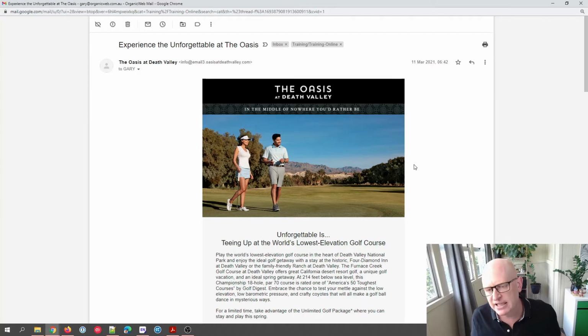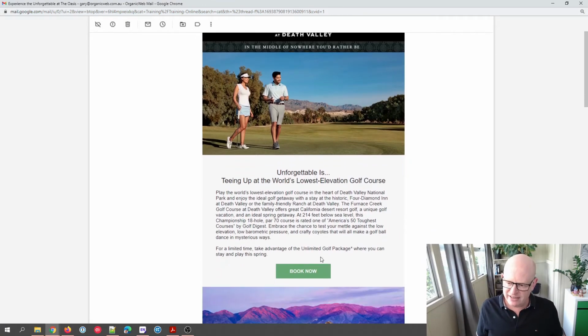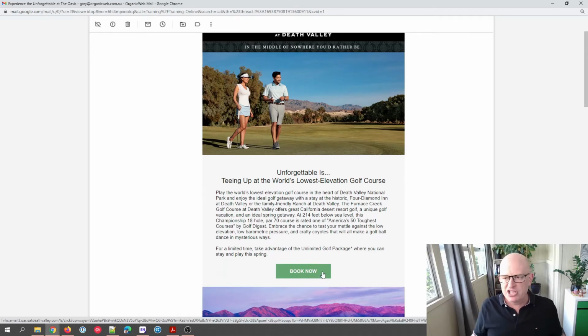The Oasis at Death Valley. Okay, they've got a few stories here, but again, they're doing the right thing in that they've got a nice big green button that people look at this and they immediately know what to click. So that really is the advice. The thing that I've been testing with a lot of clients and seen huge results is just purely by making a nice big colorful button or call to action always gets more clicks.